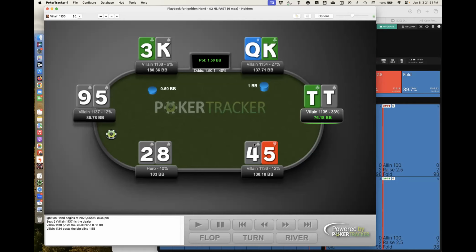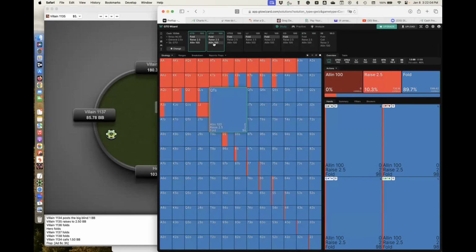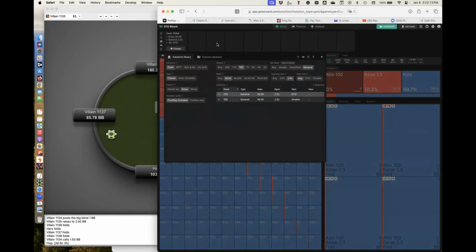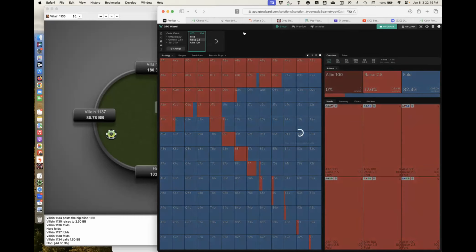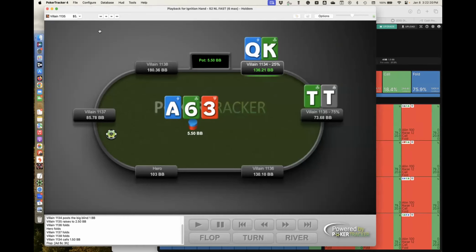So tens should raise and the king queen should defend, and the king queen should defend by mixing raises and calls. Raise. This time he calls. Let's see if that's true. Tens should raise. We're in the low jack, in the 6-person game. Let's go back to the 6-person game. Tens should raise, and big blind, king queen mixes raises and calls. We saw that before. So he checks.